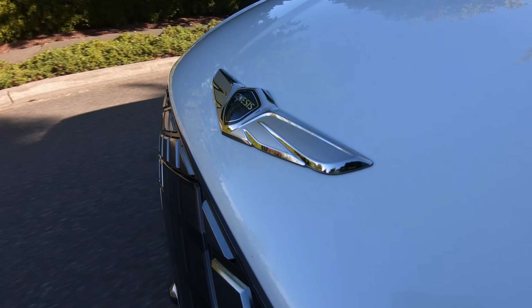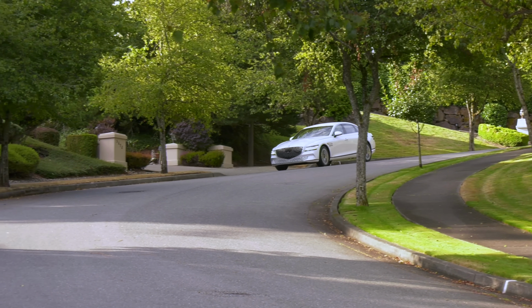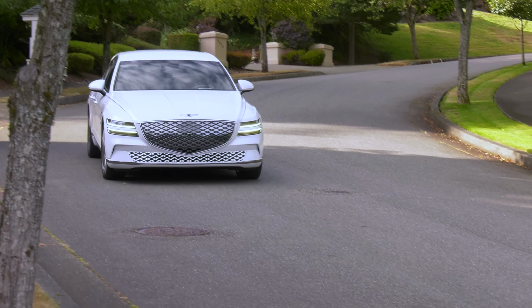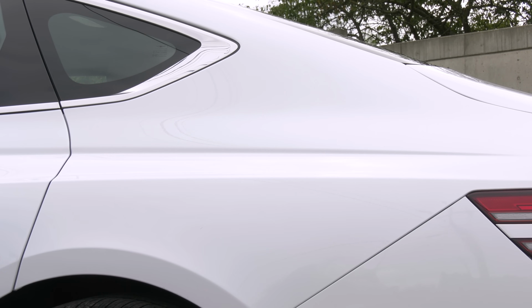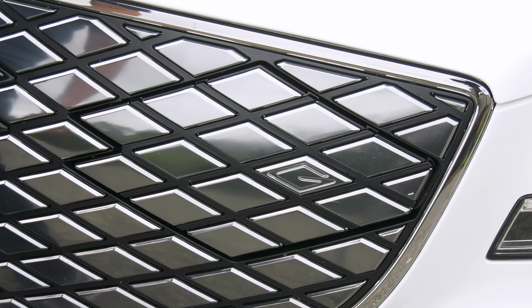Genesis is a very young automotive brand, cleaving itself off from Hyundai in 2015. It's so new, I still find myself explaining what it is to people admiring the G80 sedan. Available with turbocharged 4 and V6 engines, this one has no place for the gas nozzle. Discreetly hidden in the shield grille is a charge port.